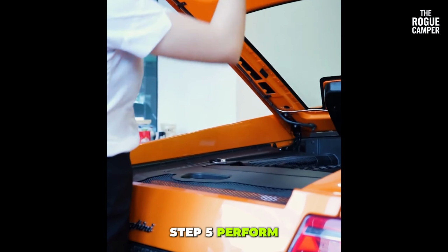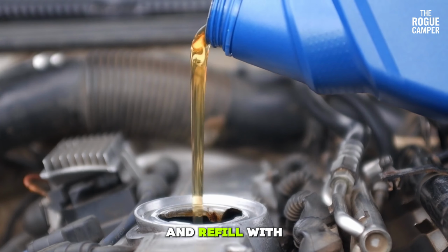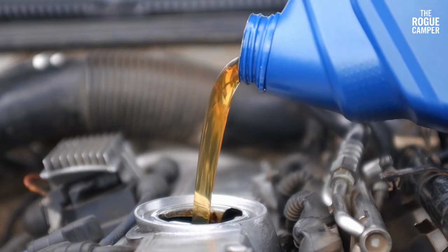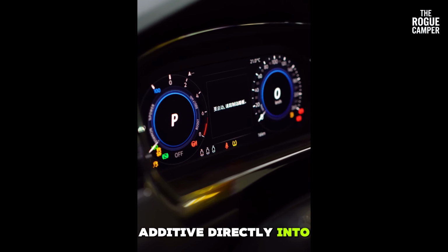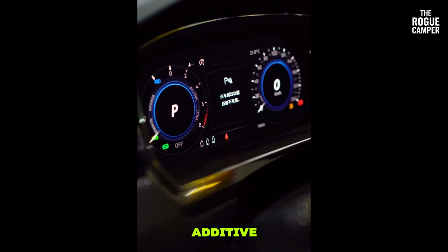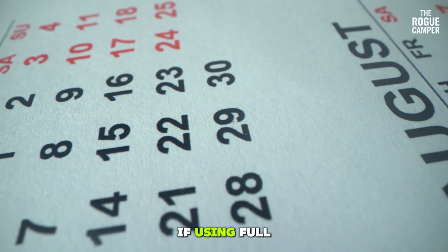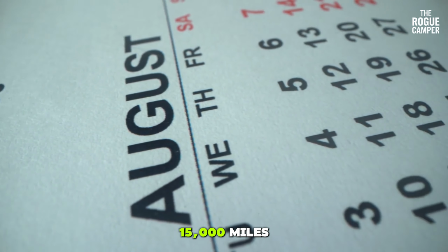Step 5. Perform oil change. Drain old oil, replace the filter, and refill with fresh oil. Step 6. Add the blend. Pour your pre-mixed additive directly into the engine. Start the engine and idle for 3 minutes to circulate the additive. Step 7. Set new interval. If using full synthetic oil, set your next oil change at 12 months or 15,000 miles.